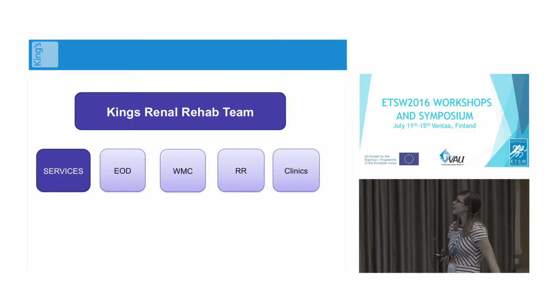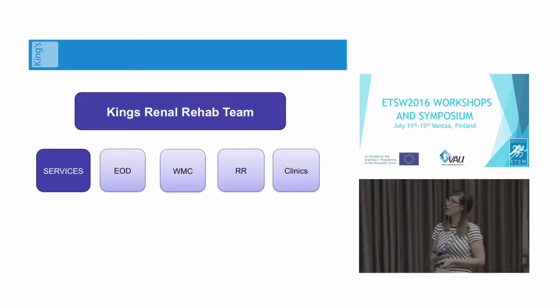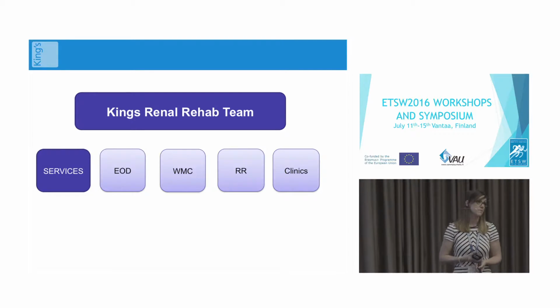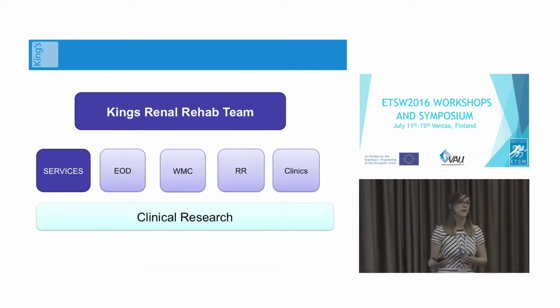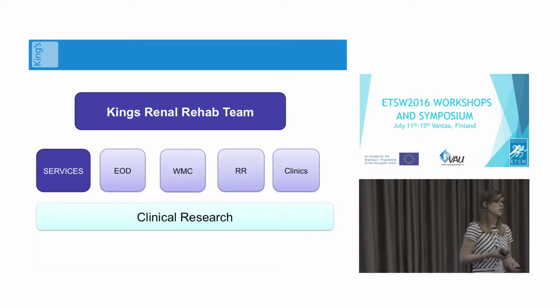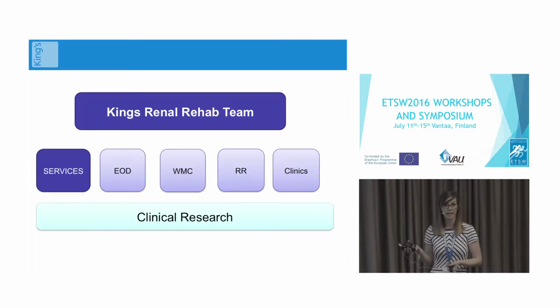So, our team at King's is outpatient driven and it sits embedded within a very strong multidisciplinary team. You can see we've got quite a few service streams, such as exercise on dialysis, a renal-specific weight management clinic, a renal rehab exercise program, and also some outpatient clinics. But embedded through each of these is clinical research, and I think that's quite a unique approach. I'm going to talk through our main services and some of the research we've generated, and my colleague, Dr. Greenwood, is going to talk a little bit later about our transplant clinic and also our recent transplant exercise study.